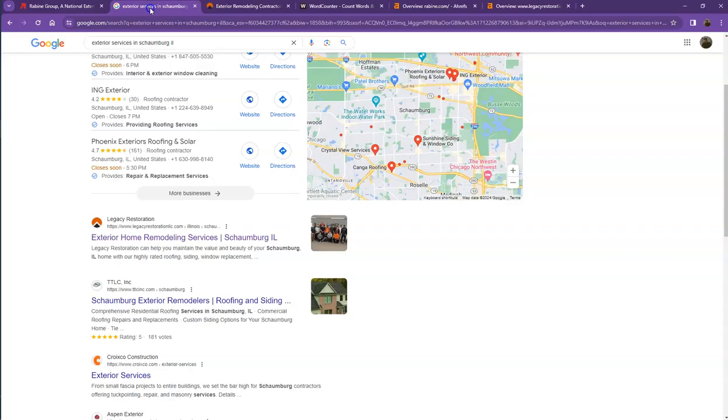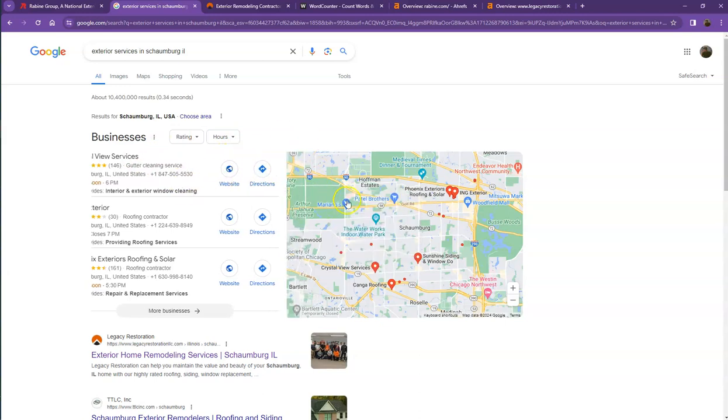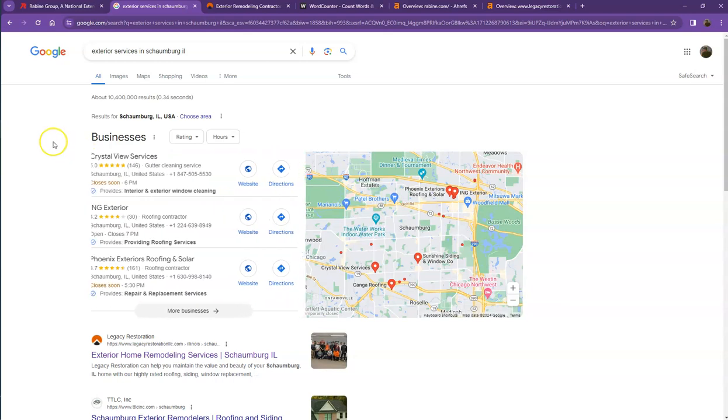So I did a quick search of the exterior services in one of the areas you're servicing. We'll talk more about the results that we have here. Starting off with the first one, this is what we call the map pack. And of course, this is something wherein you really would like to be on since these are the ones that get a lot of attention, a lot of traffic, and are easier to find. One way for you to actually be here is you'll need to have a Google My Business profile where you'll enter as much information as possible, like the company name, phone number, email, company address, hours of operation, photos, and so on and so forth.